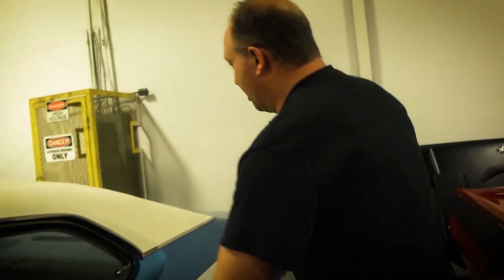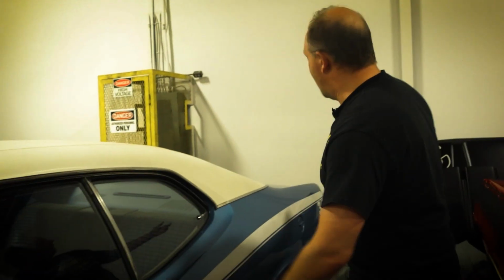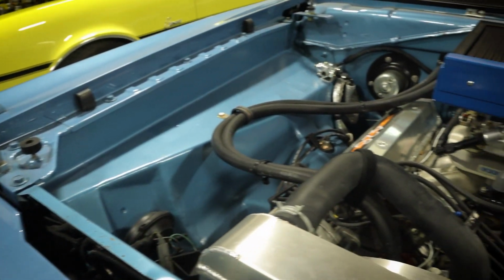We got Weld Racing wheels on it. There's the hood behind. I'll move out of the way. You can see the wheels, or the hood.